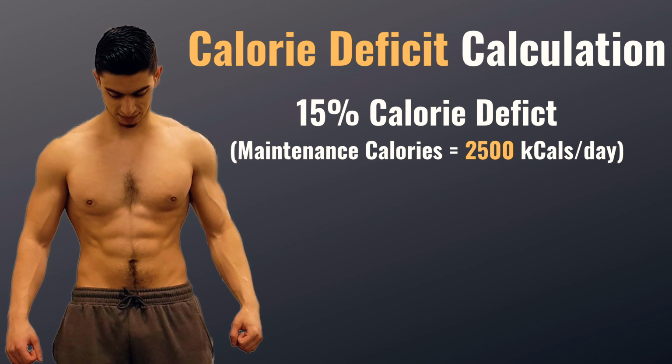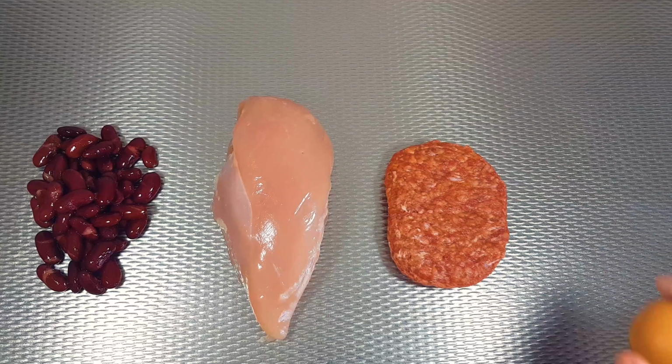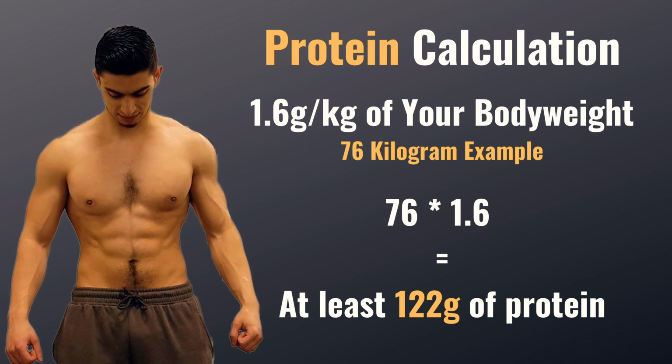This means that if you maintain your weight at 2,500 calories per day, aim to eat roughly 2,100 calories per day. The reason I suggest also a high protein diet while maintaining this calorie deficit may go without saying. As I have shared before, there is solid research showing that at least 1.6 grams per kilogram of your body weight in protein helps maximize muscle growth. So keep your daily protein intake at least at 1.6 grams per kilogram of your body weight.